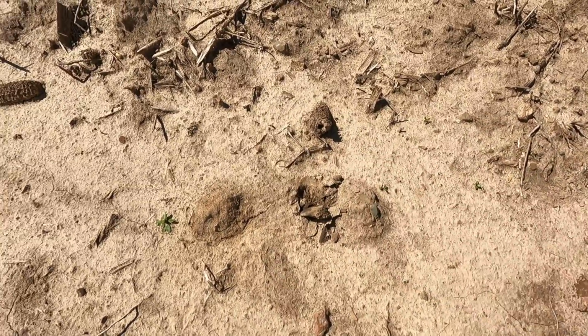Oh, dude! That was surprising. You know what that's going to be? That's going to be a large cent right there. My heart actually skipped a beat. I just saw that little thing like there. I had no idea it was a large cent.